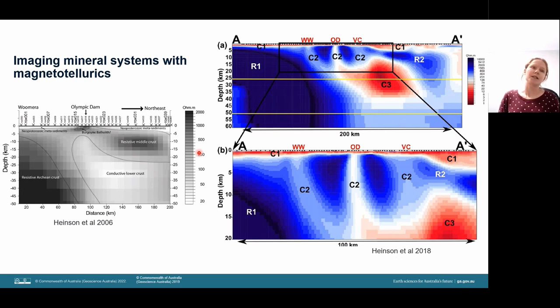And so I like showing this figure. I know a lot of you have seen it many times before, but it helps to introduce why we're looking at magnetotellurics. The idea that MT can be used to explore for mineral systems is a concept that's evolved over the last couple of decades.